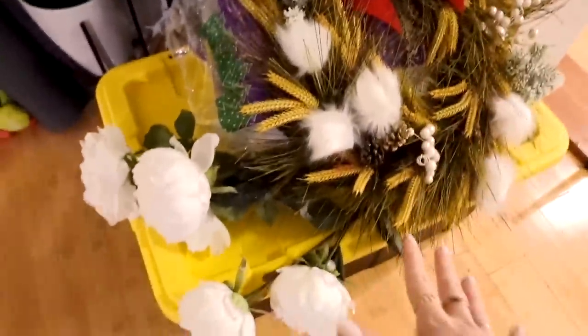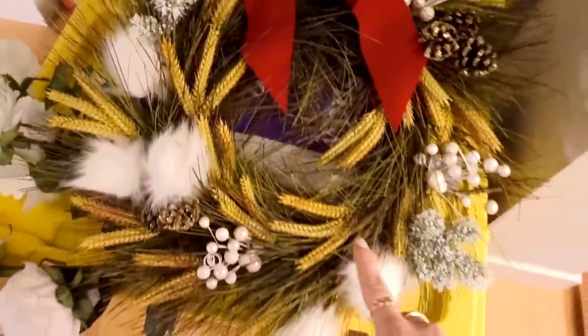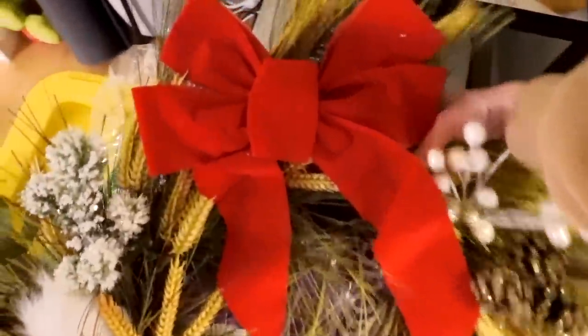So here's a pile of my Christmas stuff from last year that I brought out of storage. This is a wreath that I actually showed making in a vlog last year. It was a spring wreath that I transformed and DIY'd and just put these things in. So last year, this was hanging up over here.